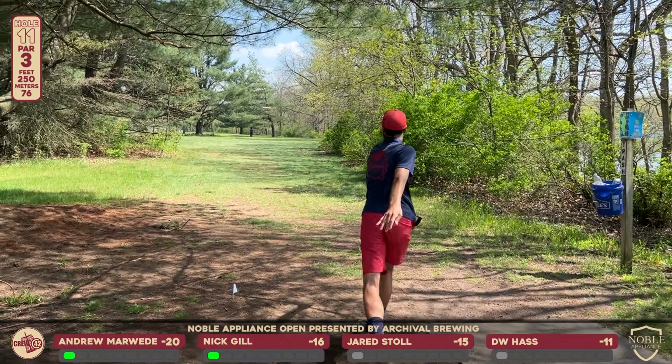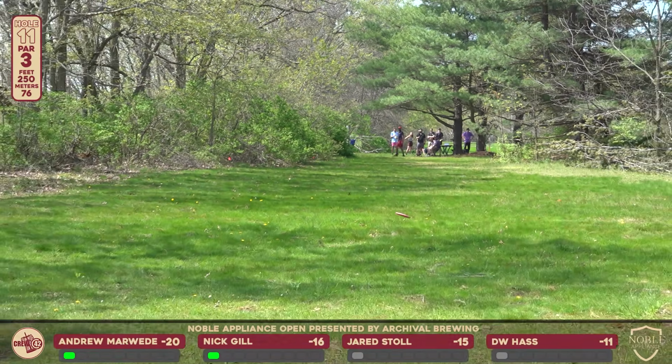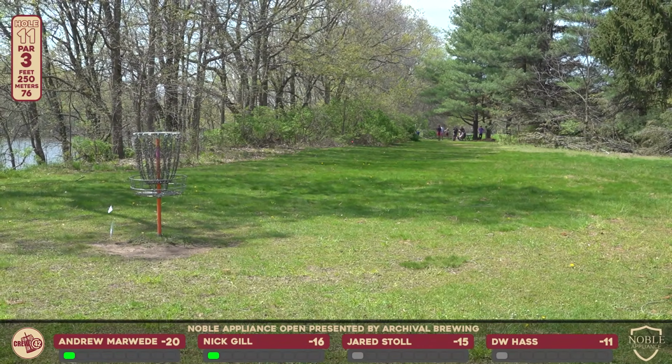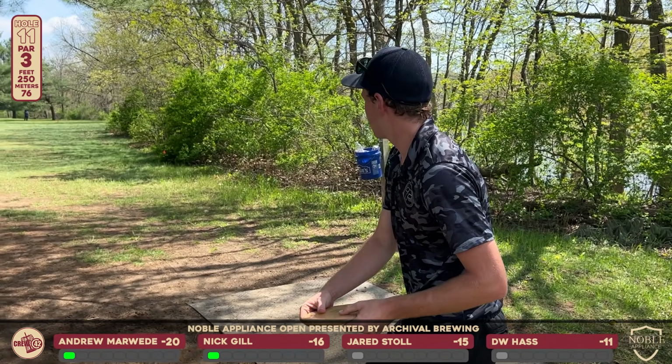It almost goes backwards. I like this change from Jared a lot. Yeah, throwing something a little more stable on a flex line, using more of the fairway. If you don't have a straight shot in your bag, using all the fairway with the flex shot is a good option as well.